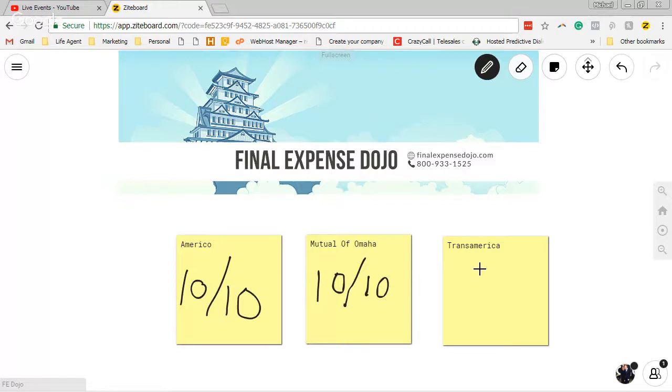Okay. Transamerica, I'm going to give them a 7 out of 10. And here's why. And this is super frustrating. Okay. Again, Transamerica is an awesome company. I still give them a lot of my business.